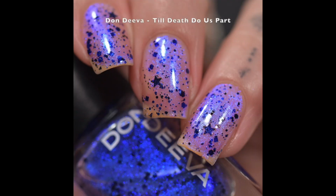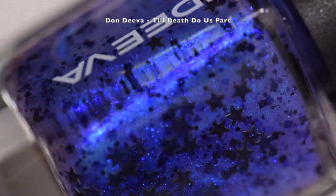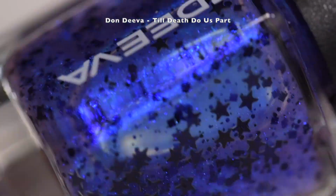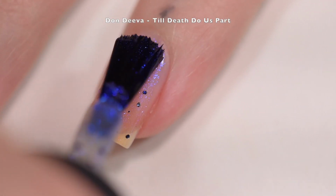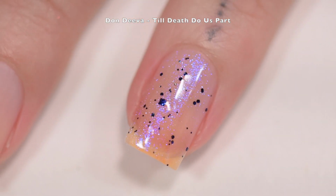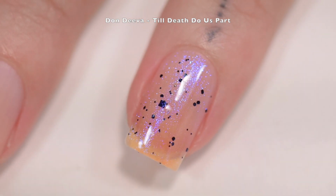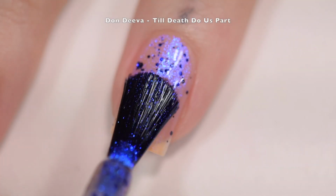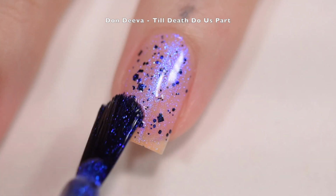Up next, we have Till Death Do Us Part. This is an absolutely ridiculously glowing off your nail blue nail polish, and it has various hexes, and there are some stars in there. Now, for the stars, I didn't have any luck getting them out, so I did do a little bit of manipulation. You'll see the difference where I place them with my final swatch versus the live swatch.